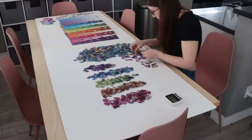Oh my God, I was just over here working on some of these light colored pieces and I was like, I feel like I'm missing some. Like, where are they? I completely forgot I still had all of these pieces over here. These are all the pieces I was looking for.